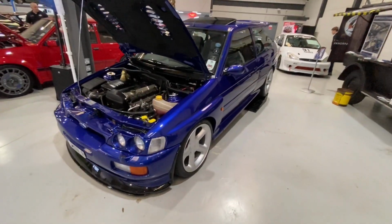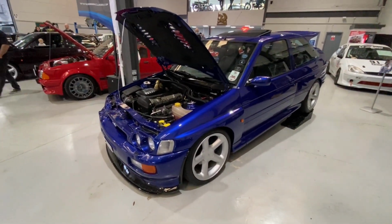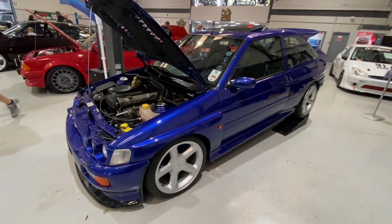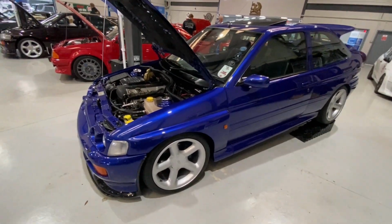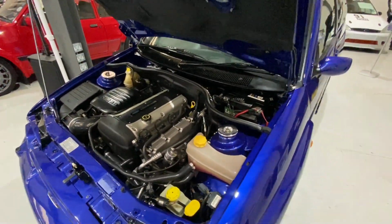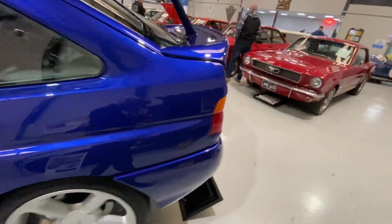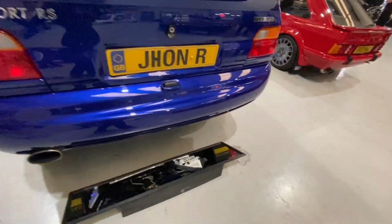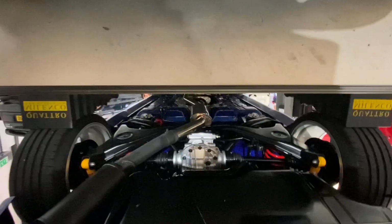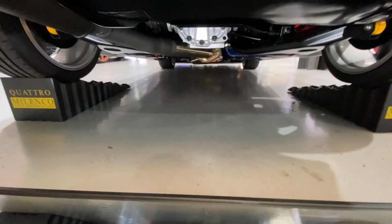This is John Round's small turbo Escort Cosworth in Imperial Blue. I reckon this is probably the best Escort Cosworth on the scene at the moment. It is crazy clean. And it's a lovely thing. John uses it, he uses it in all weathers, and he cleans it, look at that. I reckon it's the best Escort Cosworth on the scene at the moment. Beautiful thing, and it's a credit to him.